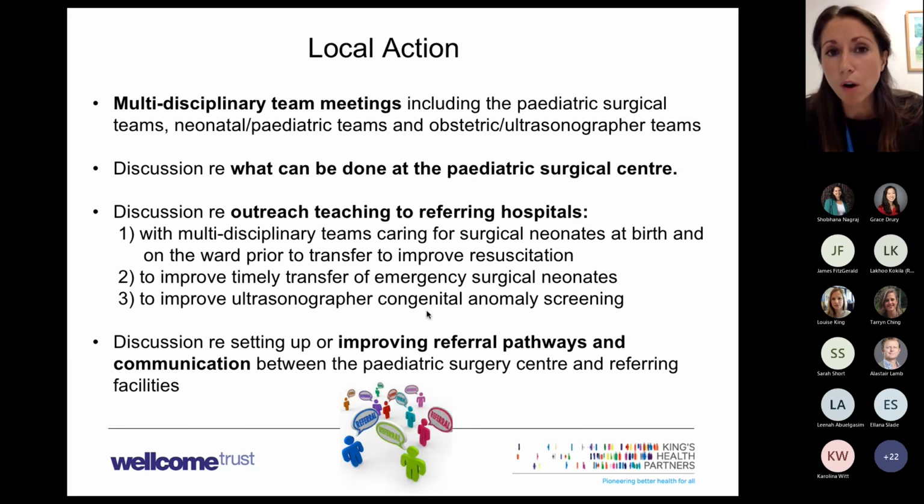So just moving on to thinking in a bit more detail about how neonatal surgical outcomes might be improved in low and middle income countries. I've split this up into local, national and international action. Of course, the Global PaedSurg study already incorporated multidisciplinary teams in low and middle income countries across the world, which is fantastic. So those teams are already involved. They have these study results. They've been involved in the study.